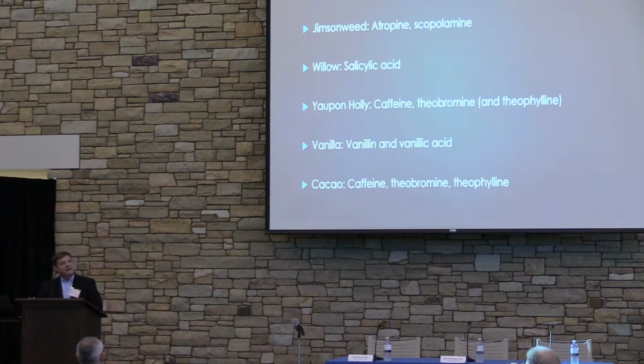Well, we went back, this is after our Gilcrease study, and we sampled about a dozen different yaupon holly plants, and guess what we found? Theophylline. So we were using the same set of biomarkers to find chocolate and the black drink, and that means we couldn't tell them apart because they have the same biomarkers. So your choice of biomarkers affects how your study comes out. And then vanilla: vanillin and vanillic acid.